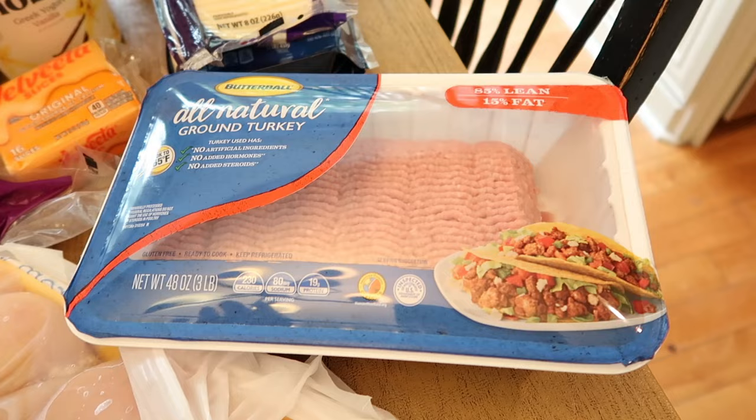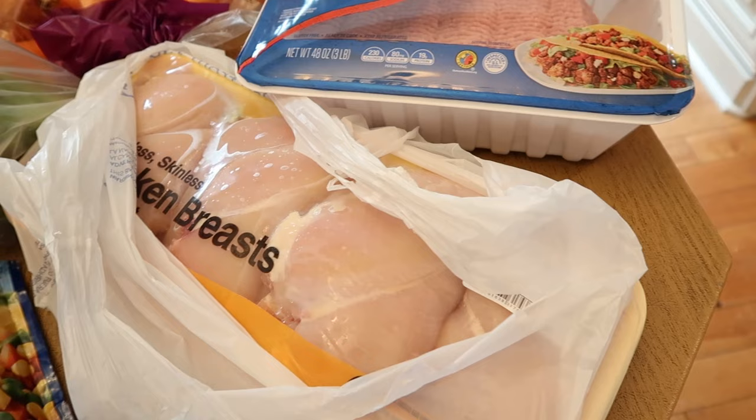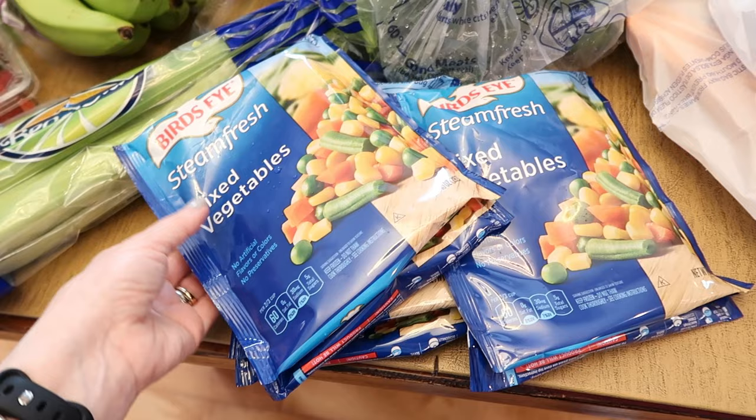I have a huge package here of some boneless, skinless chicken breast. I'll be using this for a couple different recipes this week. I have some frozen vegetables. The mixed veggies from Bird's Eye are my favorite.